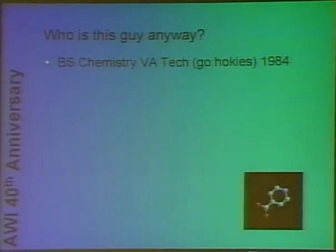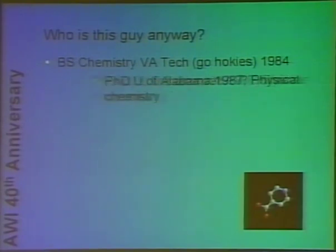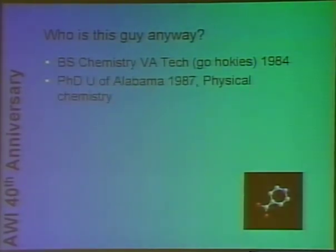Just a little background. I have a BS in chemistry at Virginia Tech. Go Hokies. When I was there, the football team wasn't any good. Now it's really good. That's Virginia. One of the Virginias, anyway. For some reason, although I wasn't a huge football fan, I actually went to another big football school, University of Alabama, Tuscaloosa.